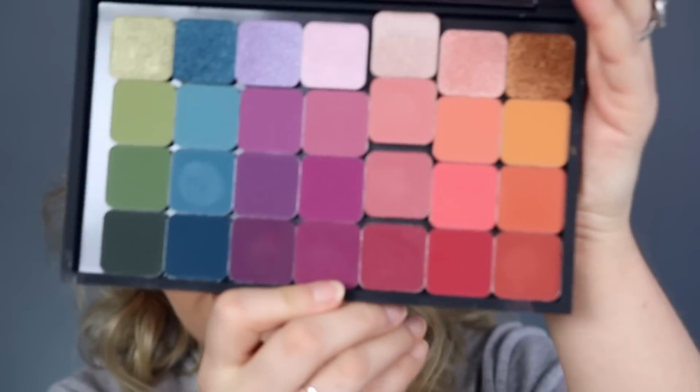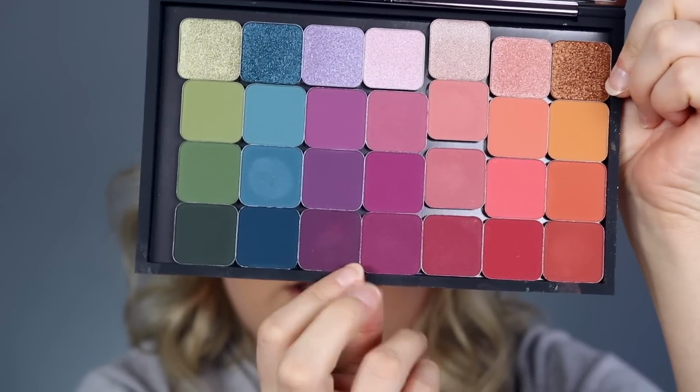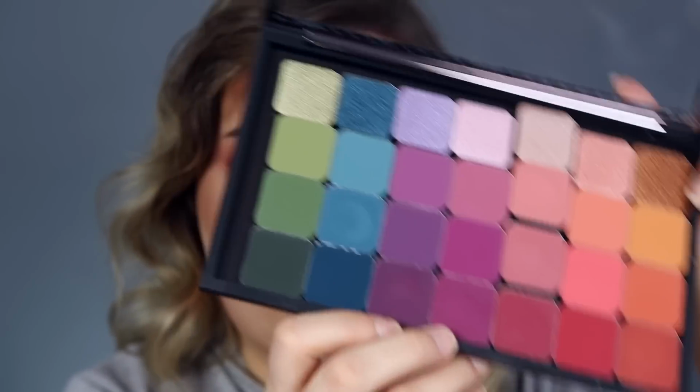So basically what I just did that my camera wasn't recording is this shade and this shade. I took them right here and I just patted them all over my eyelid. That's all I did. By the way, those shades are the lighter of the two purples, that's Wine and Dine and Eternally Grapeful. Okay, that's cute. But I basically just took them and I patted them all over my lid like this with my smaller brush on both sides.